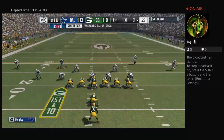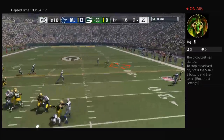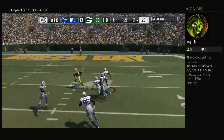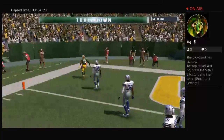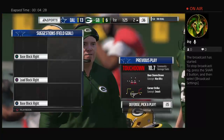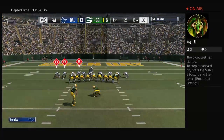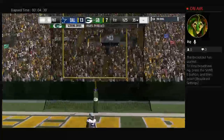Looks like the defense in press coverage here. Rodgers now on first down. He finds Randall Cobb with a completion. And he will get this into the end zone. Touchdown, Green Bay. Randall Cobb, 79 yards. And the Packers are able to strike quickly for 6. And that'll make it 13-7.